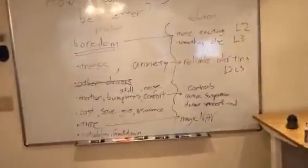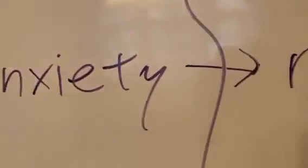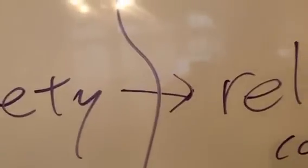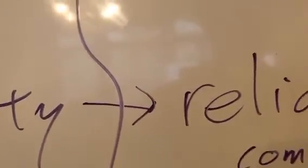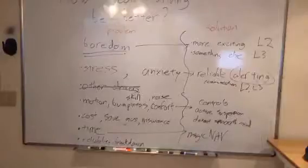Anticipatory understanding. Yeah, that's to reduce stress and anxiety. So maybe we'll put that as, it's not just reliable alerting, but alerting is maybe too strong of a word. Reliable communication is maybe the key here. Communication with the car. Yeah. Anxiety about safety, deer, ice.